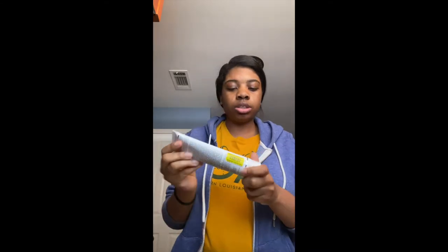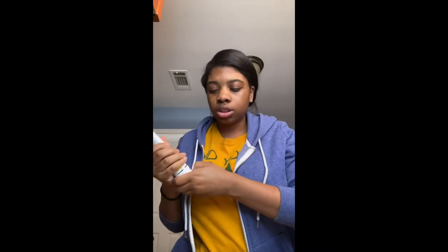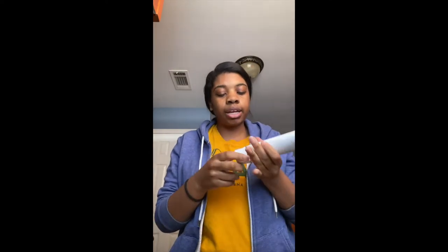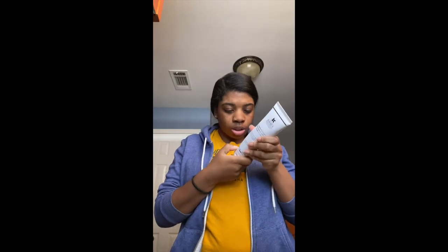So just the first step. We're going to wet the towel and put hot water on it so we can open. Then I'm gonna start with the exfoliant. Y'all, could y'all believe? Yeah, this was $29. Sorry, this was $29.